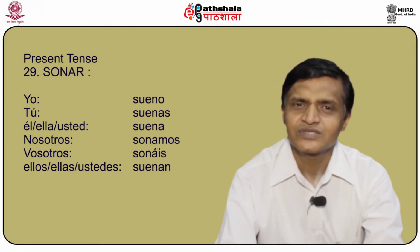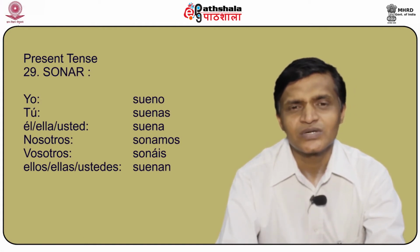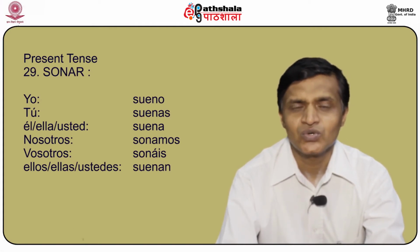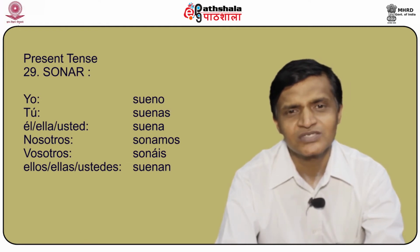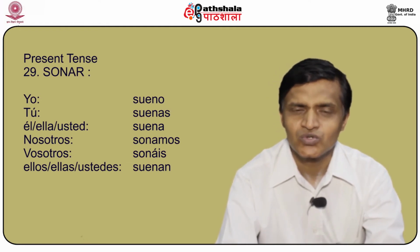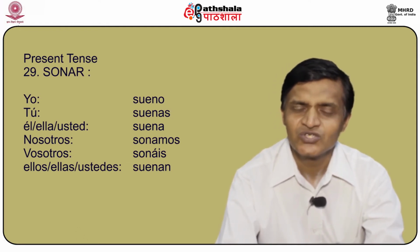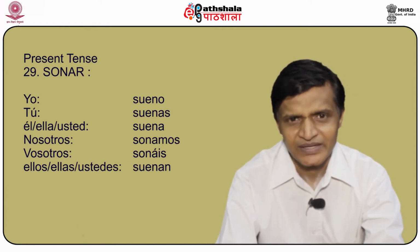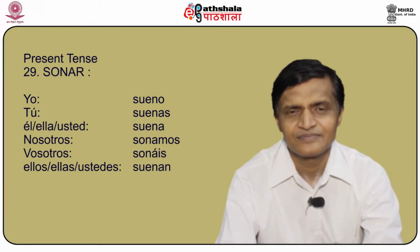Another verb which is important in Spanish is soñar. So it is also a stem changing verb. The O changes to UE. Yo sueño, tú sueñas, él, ella, usted sueña, nosotros soñamos, vosotros soñáis, and ellos, ellas, and ustedes sueñan. I repeat, sueño, sueñas, sueña, soñamos, soñáis, and sueñan.